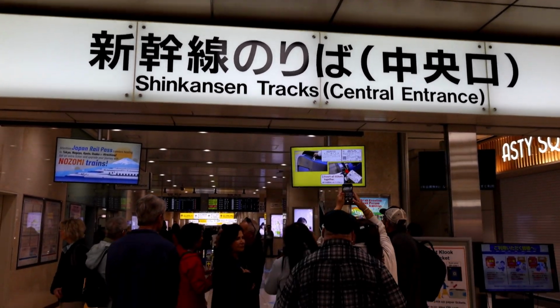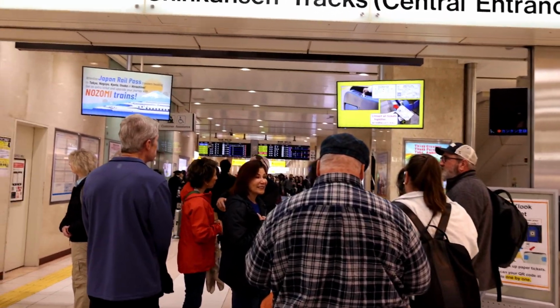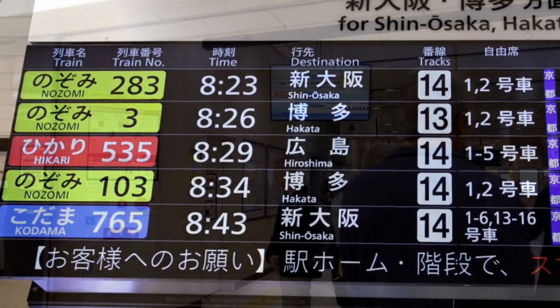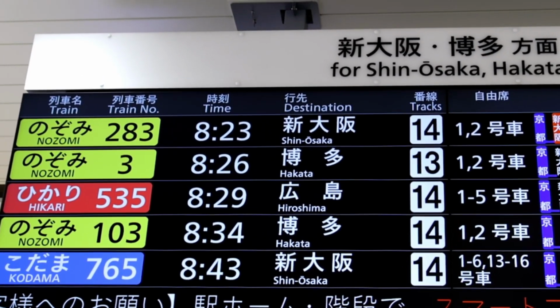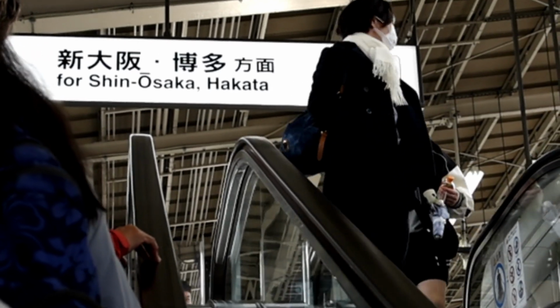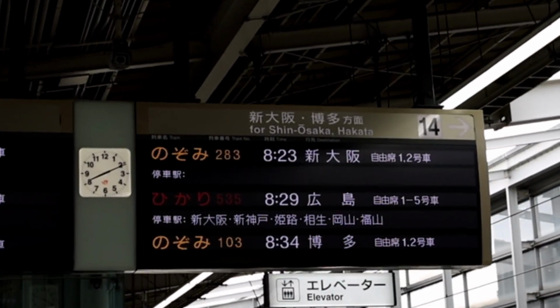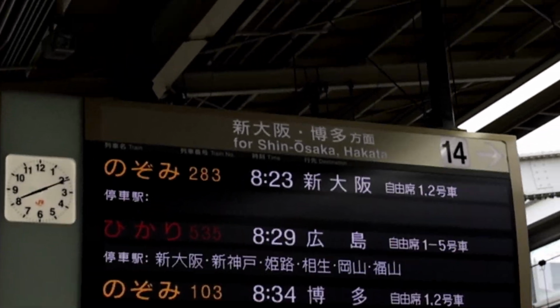We are on our way to Hiroshima on the Shinkansen tracks. So we're on track 14, Hiroshima. Shin-Osaka, Hakata. We are on the 829 for Hiroshima.